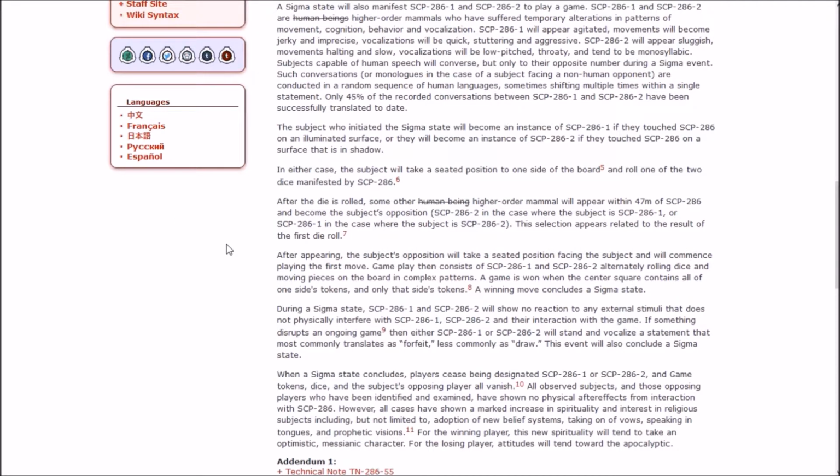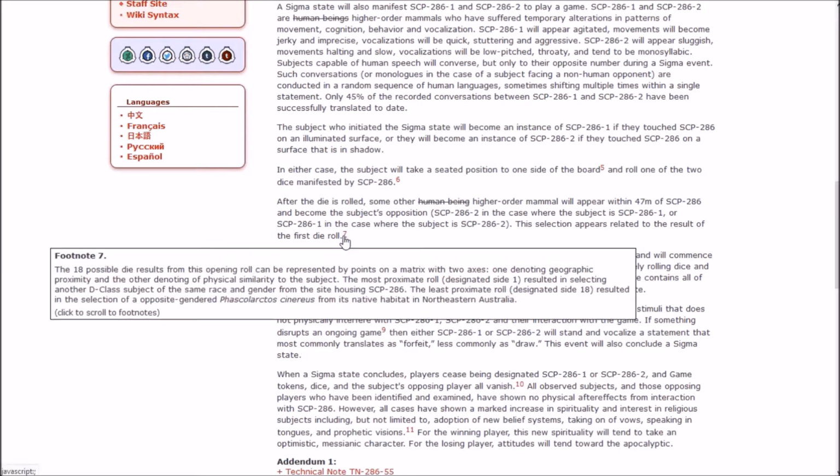After the dice is rolled, some other higher order mammal will appear within 47 meters of 286 and become the subject's opposition. 2 in the case where the subject is 1, or 1 in the case where the subject is 2. The selection appears to be related to the result of the first dice roll. The 18 possible die results from this opening roll can be represented by points on a matrix with 2 axes. One denoted geographic proximity and the other denoted physical similarity to the subject.